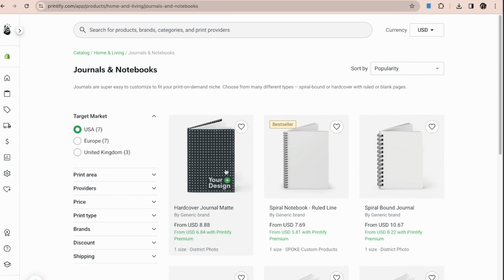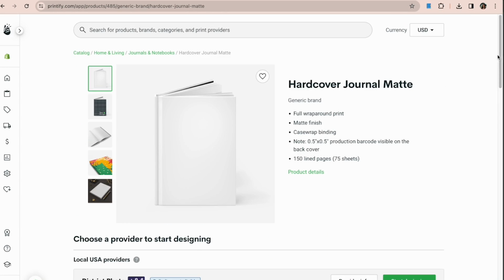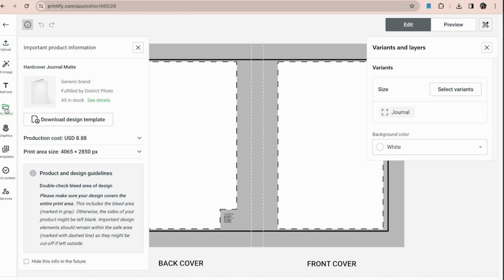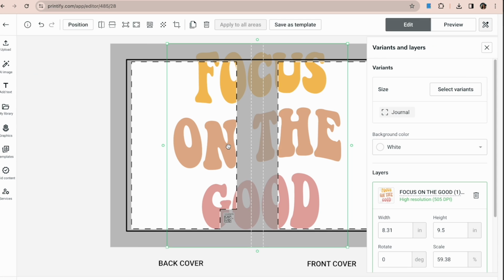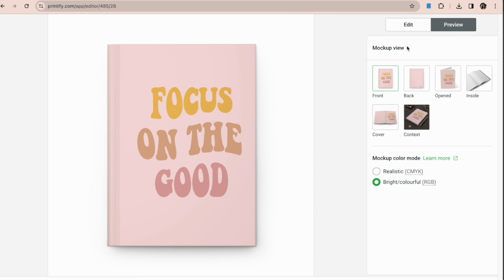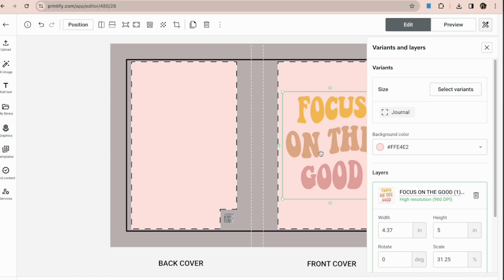So that way you know that you're testing out different products, but you also are creating a larger store and can then create collections to make it easier for your customers to browse on your online store. So for example, I can go over to this hardcover journal here and hit start designing, and I can just grab that same design that I created on that hoodie and put it on a journal. I can even add a background color to that if I want to.